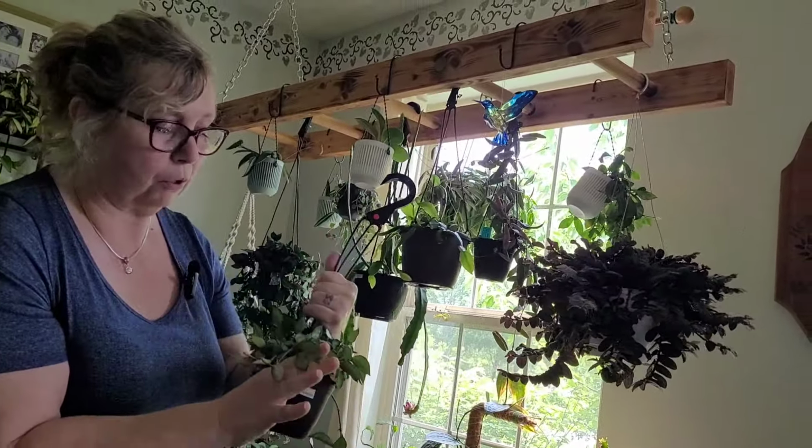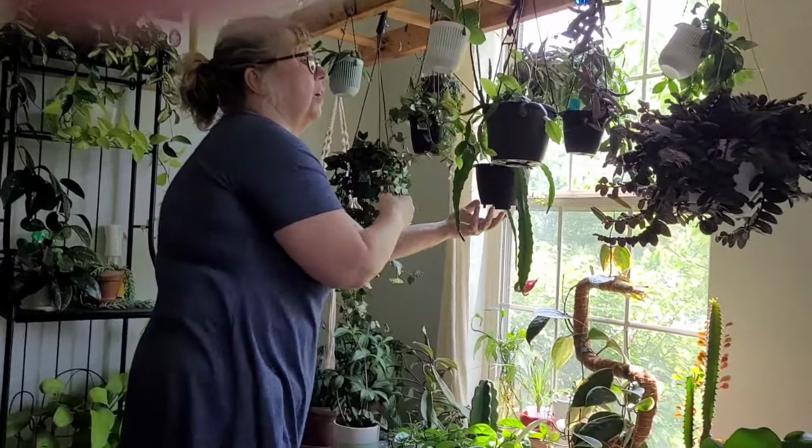And I'm going to show you one thing that is not a Hoya just because I'm so proud of it. This is my red orchid cactus, and it's getting ready to bloom. So I might just have to put out a little short video when it finally blooms. I'm hoping like in the next day or 2 it will be fully bloomed. But yep, that's my red orchid cactus. That's the only non-Hoya I'm going to show today. Okay.